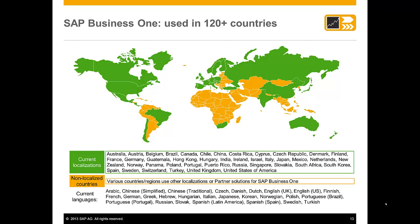And you can see we deliver 28 languages today because we have just added Arabic and Turkish into our set of languages. So with SAP Business One, you now have for the very first time one application with a single code base that can meet the legal and language requirements of hundreds of countries around the world with one application. And that's very, very important, and one of the reasons why so many large enterprises have standardized on SAP Business One for their smaller subsidiaries around the world, what we call two-tier ERP.